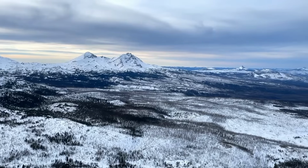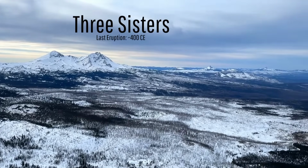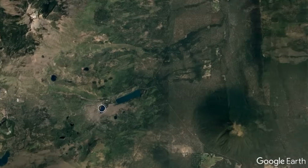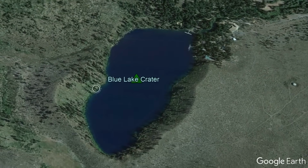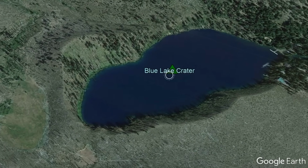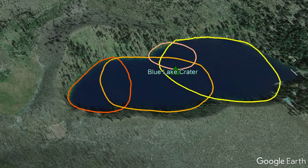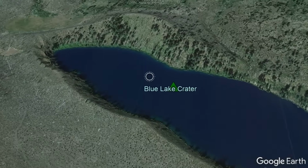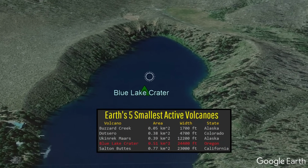What I just described did not occur at a towering peak seen from afar such as the Three Sisters or Mount Hood, but rather a largely hidden volcano which few are aware of. Known as the Blue Lake crater after its namesake crater lake called the Blue Lake. This lake marks the interior of an overlapping series of volcanic explosion craters which are termed maars. This is the story of a largely unknown volcano which is considered to be one of the planet's smallest active volcanoes and may one day erupt again.